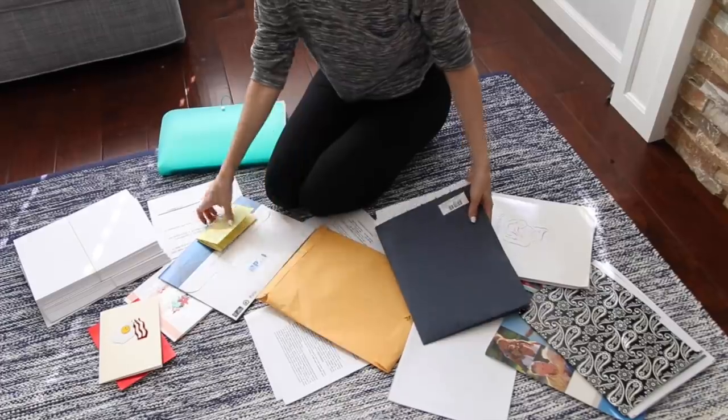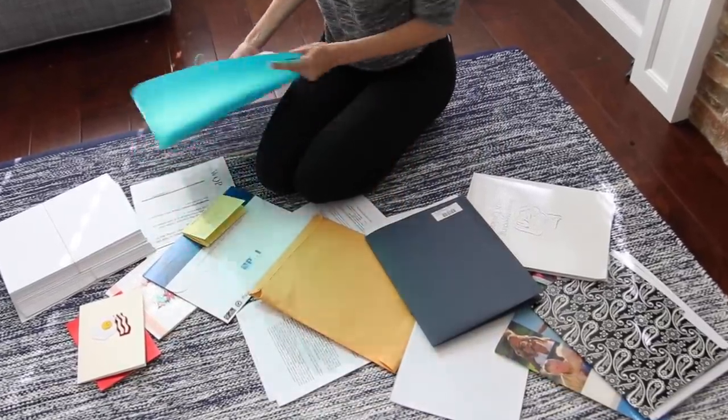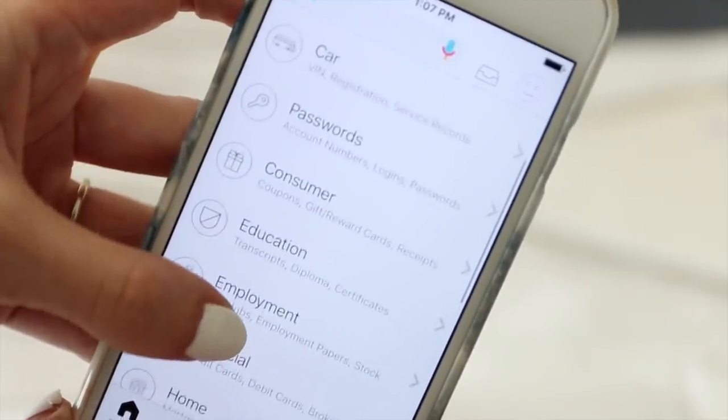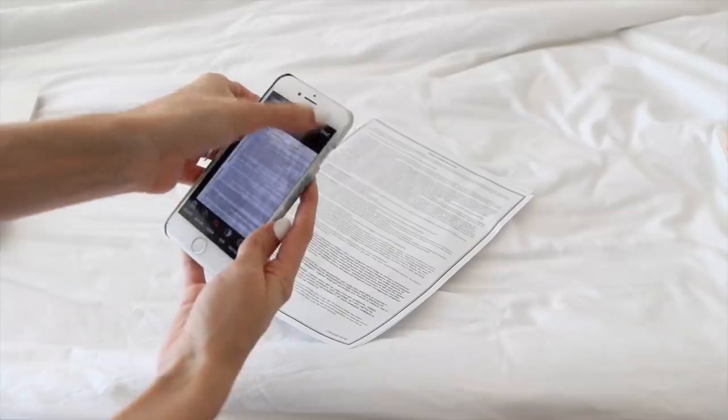Of course, keep paper copies of your most vital, important documents. I keep mine in this little portfolio. But for things you can get rid of, or if you just want backups of your paper documents, this app is really cool because you can take pictures of them, it creates a PDF file, and then they're all encrypted.